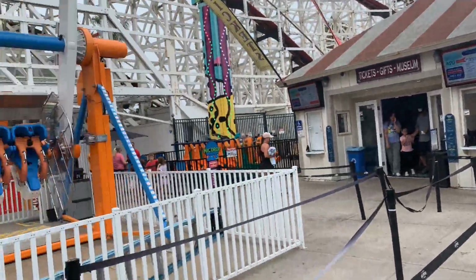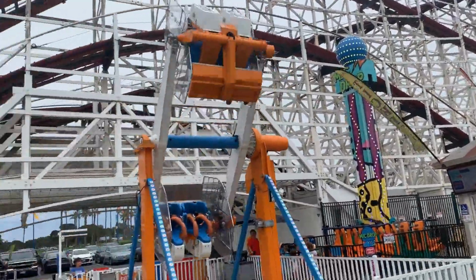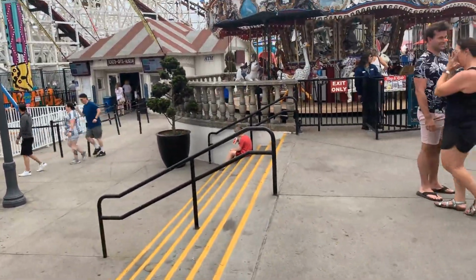I didn't film a vlog here last time just because I didn't have much time. But there's the roller coaster Giant Dipper, and I'm going to go on that right now. The Giant Dipper is about 8 tickets per ride, so you just go to the ticket booth right there.